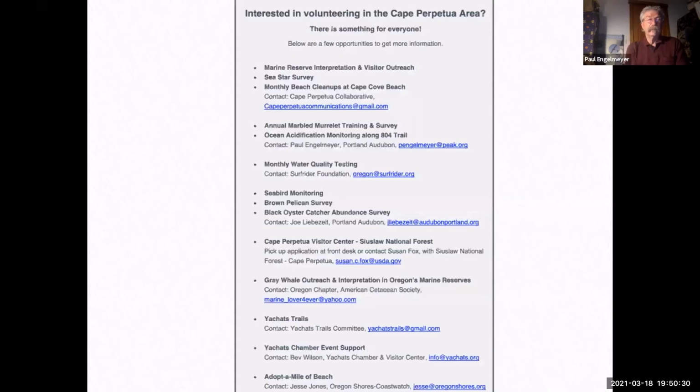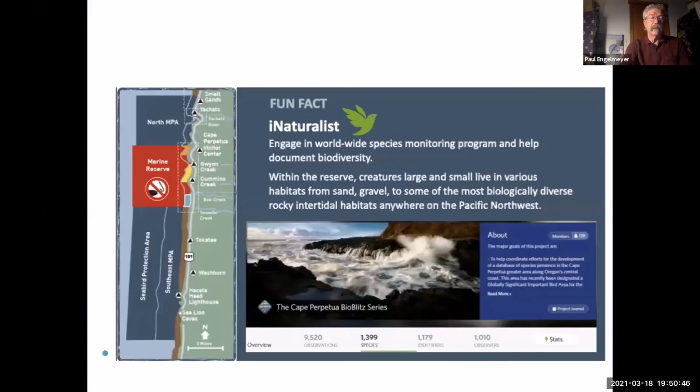And then here's volunteer opportunities from Sea Star, beach cleanup, water quality monitoring, BioBlitz efforts. All these things are in play on an ongoing basis around our Central Coast. And I'm really fortunate to have helped orchestrate this iNaturalist BioBlitz effort. We drew a large footprint, and so it's not only the Marine Reserve, Marine Protected Area, but it's also the 80,000 acres of the uplands.